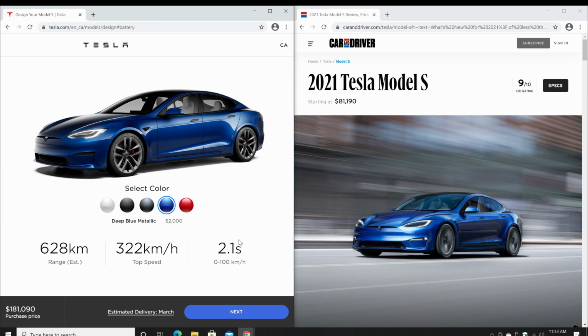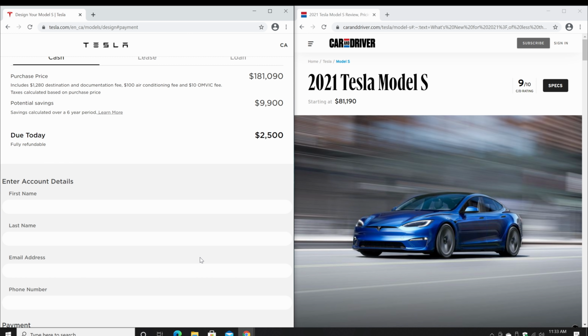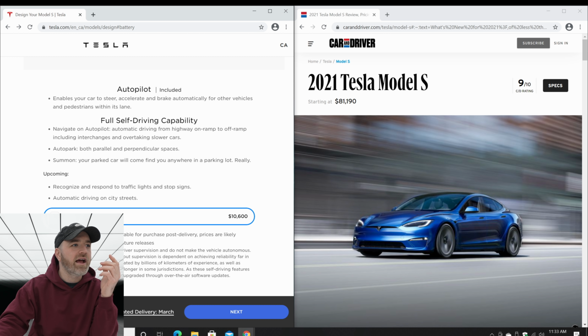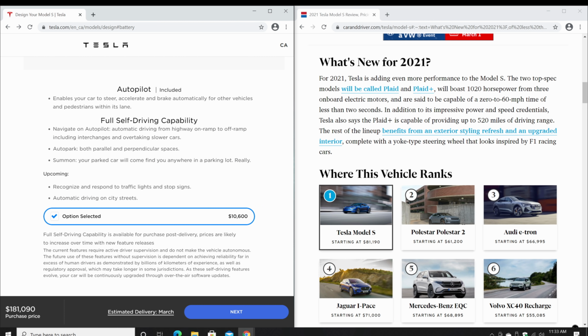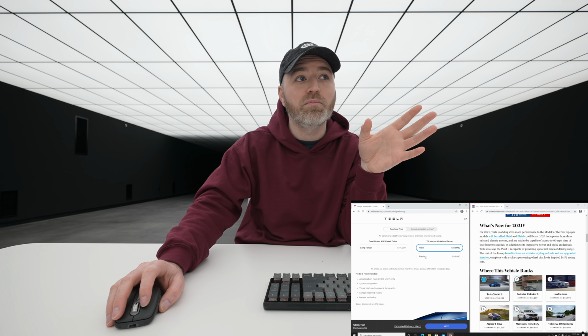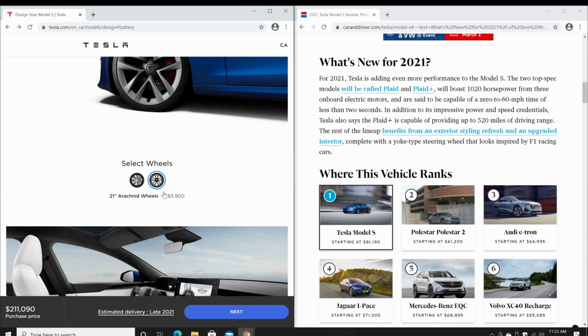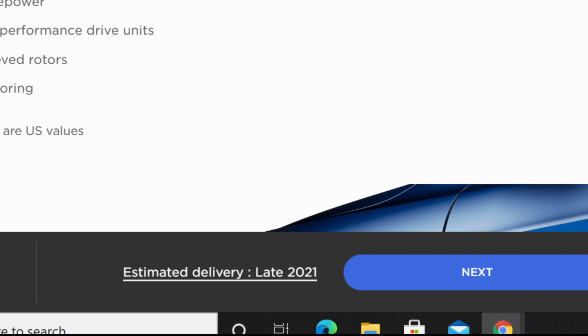And so this is what our car looks like. Is that all we need to select? Oh, and I should mention as well, if I just go back here, so you can see that this car has an estimated delivery of March. So that's very soon. And I'm super curious to see if they're able to meet that deadline. If I was to select the Plaid Plus over here, and then this thing gets even crazier from a performance standpoint and a range standpoint, but you'll see down here, estimated delivery late 2021. So that's the problem with that particular model for the time being.